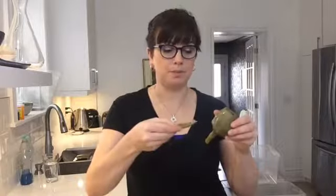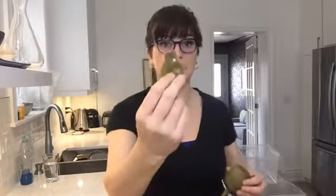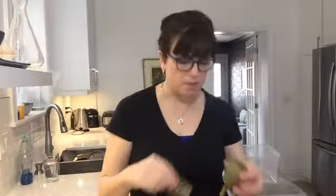Okay, so see how nice and tender that leaf came off? So remember I said there's a little bit of heart at the bottom of each petal? Well, you just scrape that off. Okay, no, I'm talking about like a quarter of a teaspoon. So you're calm. That's why it's very European. You really take your time. Oh my gosh, the flavor is just so unusual and delicious. So that's what you do.